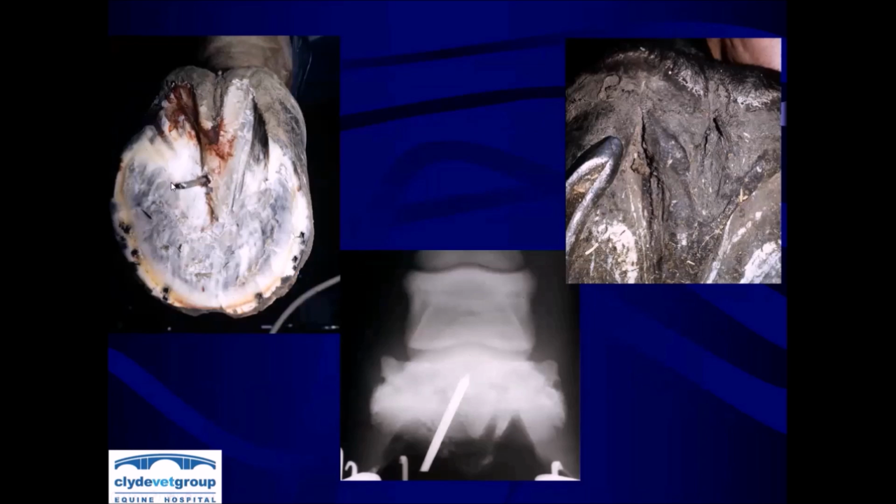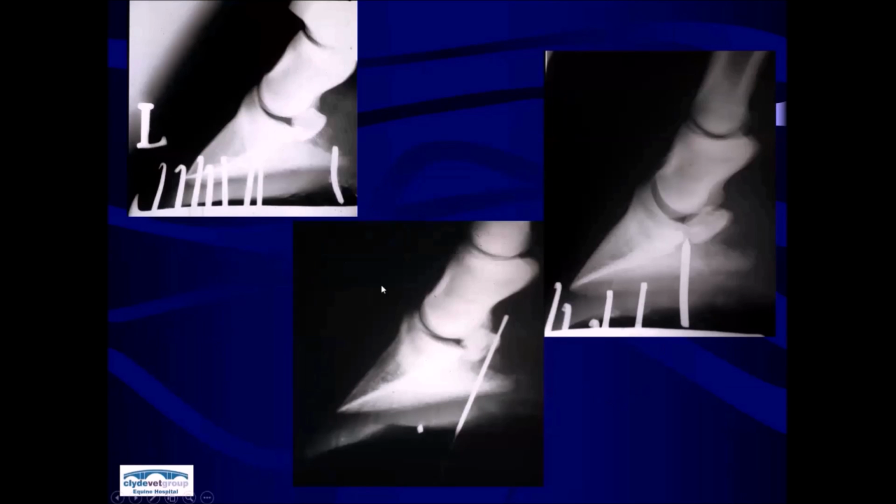Here are some examples. Here's a nail, sadly, into the middle third of the frog. Here's, probably difficult to see, but a small nail here in the back of the frog area. Here's a radiograph of a rather substantial nail going into the foot. Here are some other radiographs here. This is a nail going into the digital cushion. This is one going onto the navicular bone and into the wingall, the digital sheath.